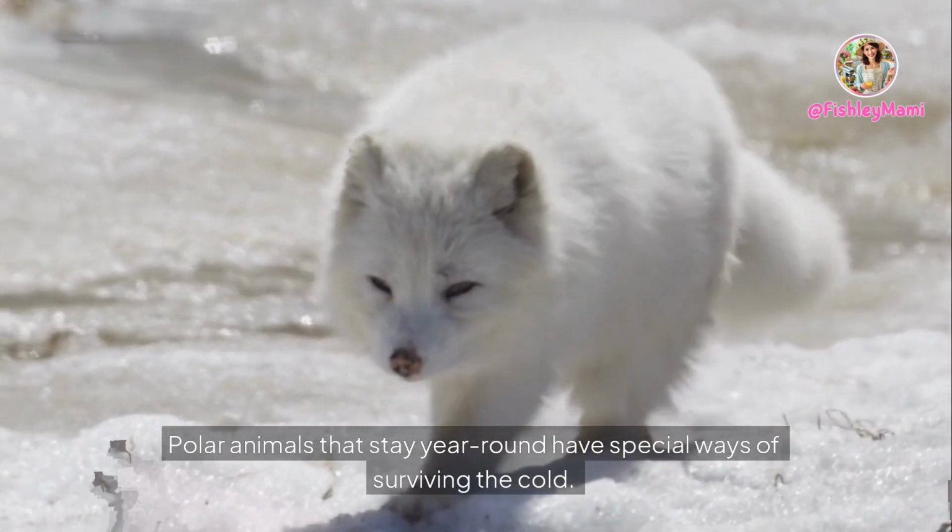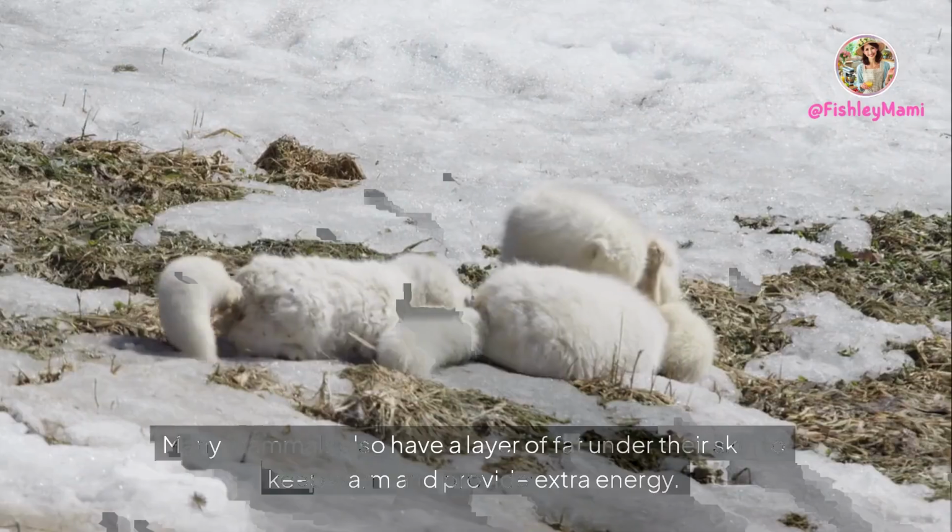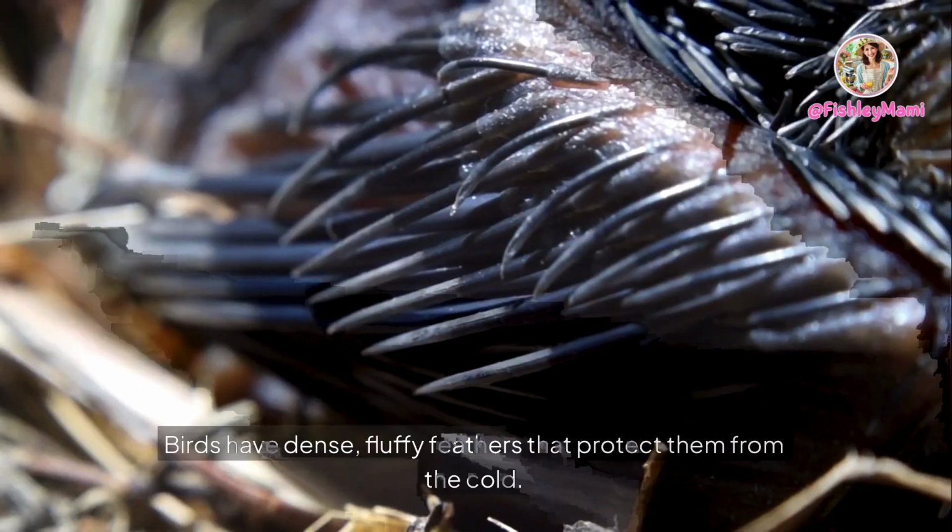Adaptable animals. Polar animals that stay year-round have special ways of surviving the cold. Some mammals grow thick, white fur in the winter to blend in with the snow. Many mammals also have a layer of fat under their skin to keep warm and provide extra energy. Birds have dense, fluffy feathers that protect them from the cold. When summer comes, these animals shed their thick coats to stay comfortable.